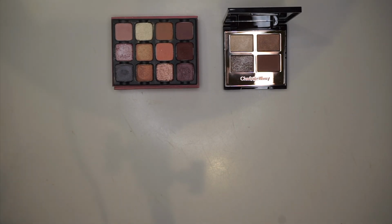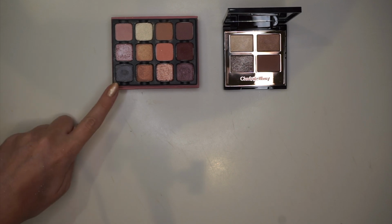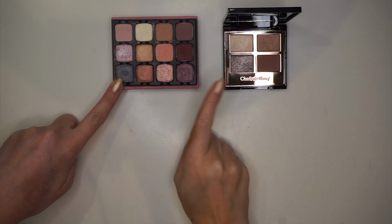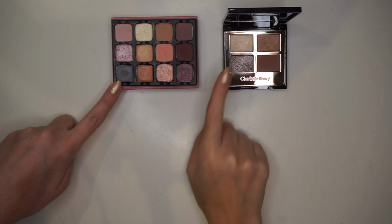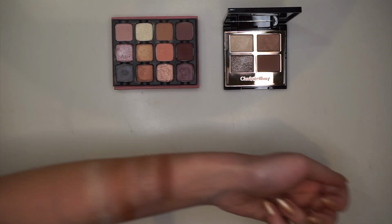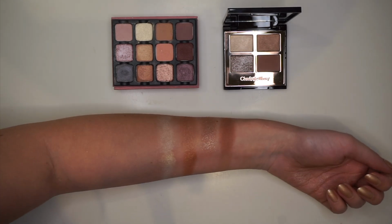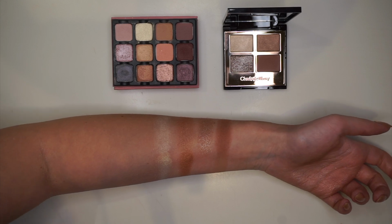Then for the last comparison that I'm swatching out, we have the Viseart Paris Edit palette. This one is overall more pink tone than this one is, but there's a couple shades that I feel like are similar, so I have swatched them out right here. I do feel like this is not exact at all. I mean, they're all neutral, so they're all going to look somewhat similar.